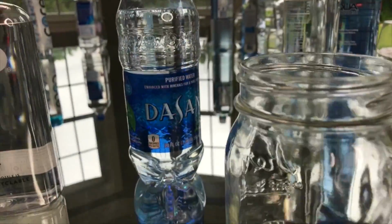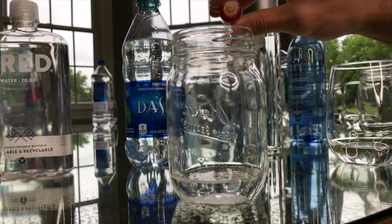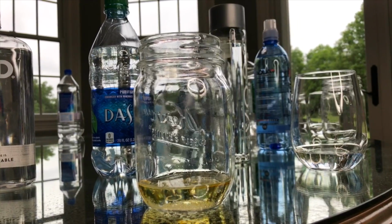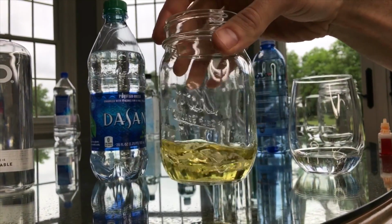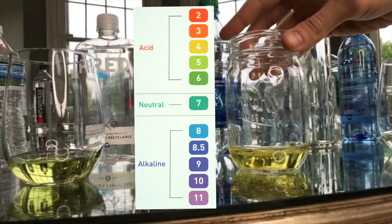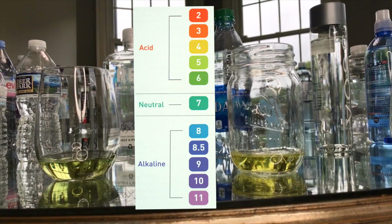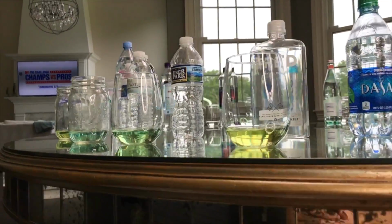What do we know about Dasani? It's owned by Coca-Cola. It's not advertising a certain level of pH. It's purified, enhanced with minerals. Yeah, we'll see. Oh my Lord. Coca-Cola, guys. Keep that in mind. It's even more yellow. That's 4. That's acid. Don't drink Dasani anymore. That's scary. I thought that one was yellow until I saw that. It's like they're getting worse as we go.